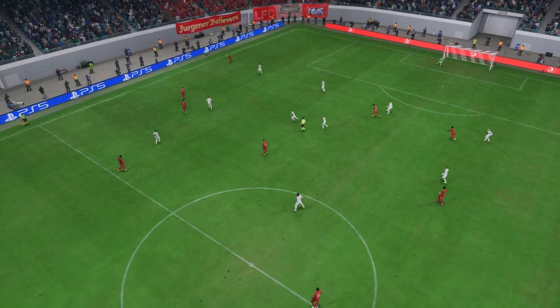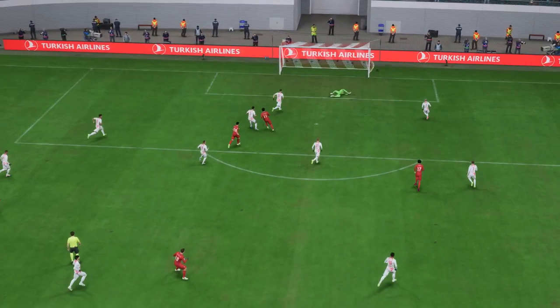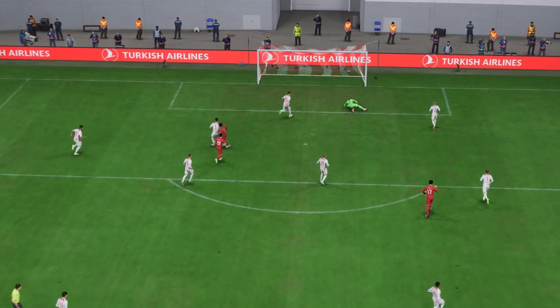Well, you have to ask, where's the defending? The keeper is completely exposed, but he still had to finish it, and he did it really well. It's a good goal.